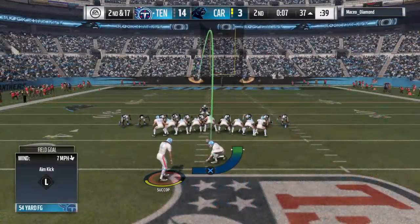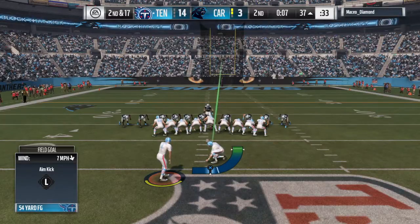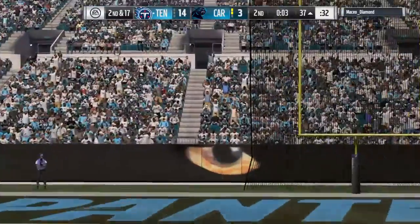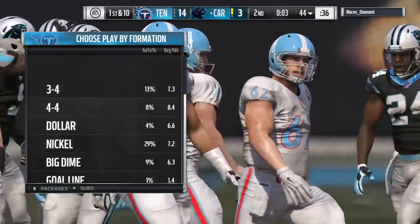So on second down, the field goal unit is on here as they try to get 3 before half. This from 54 yards away. And that one will be no good. He never had it on line. It's well wide to the left, and this score will stay right where it is.